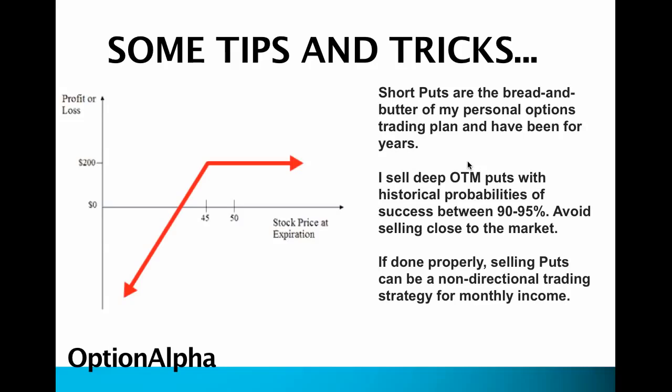And if done properly, put selling can be a non-directional strategy for monthly income. Again, I've been doing it for years. You can check my performance. I'm 100% open and honest with all the trading that I do here on the website. And this is my bread and butter strategy. And it is one of the basic building blocks of other strategies that I'll talk about in different videos.